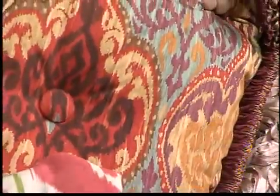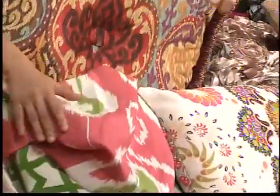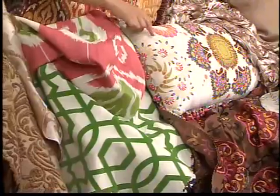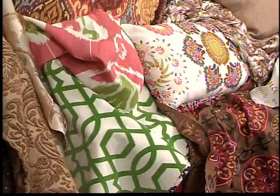Okay. And I brought a great example of this. Everything we've got here, these are fun fabrics, fun patterns. This is the ikat. You're going to see it all over the place. Down here, we've got that fun green trellis. Down at the bottom, super popular. You're going to see it everywhere. And when you see it everywhere, it means, again, it's going to be at your discount stores as well.